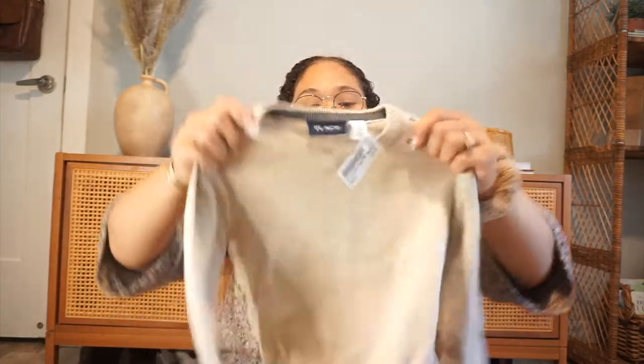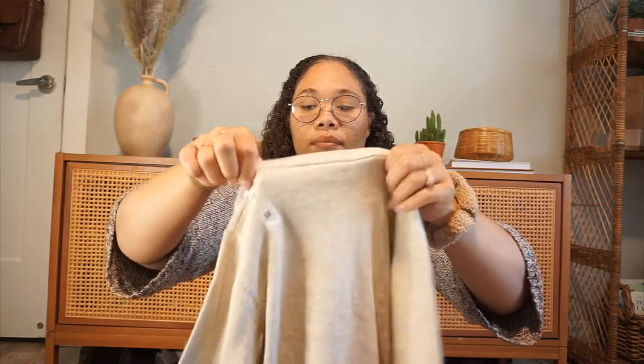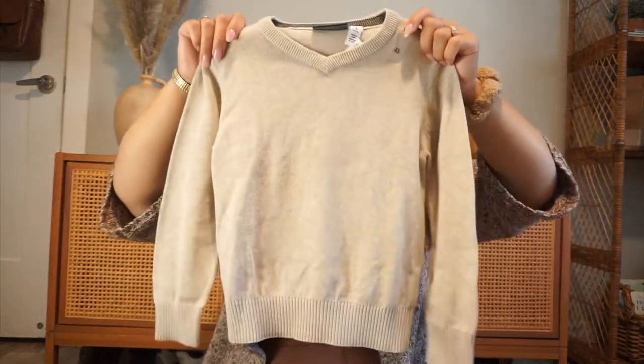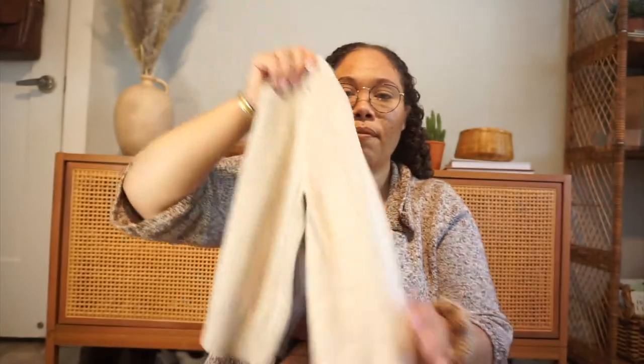I also got, there's more coming. This is a nice sweater by The Children's Place. It's not super thick, but it will definitely keep them warm at the park or something. This is in 4T, extra small, and it has a little V-neck detailing on it. Very cute. Just a nice simple beige color, which you guys know I'm all here for.